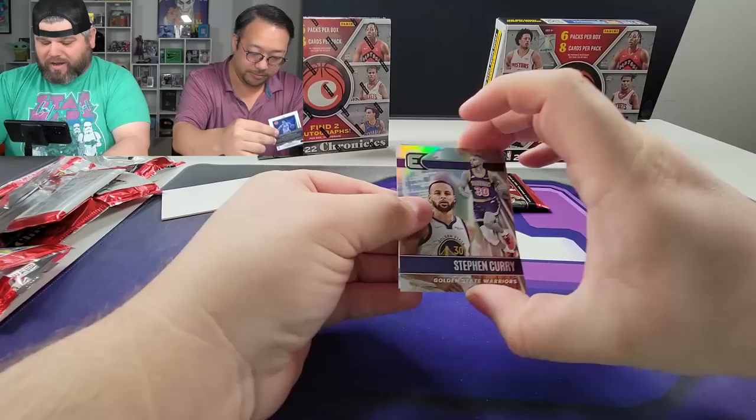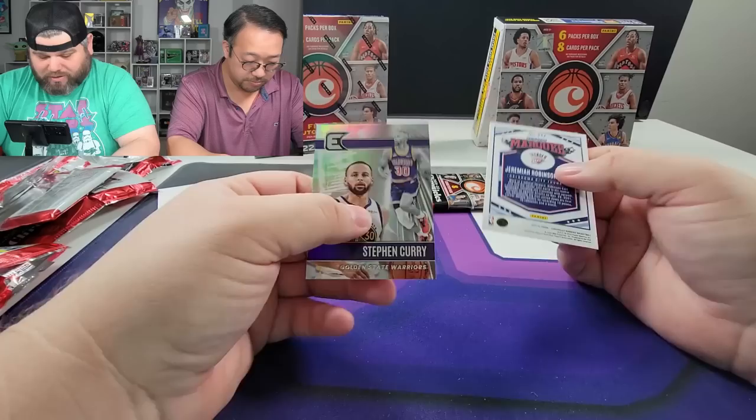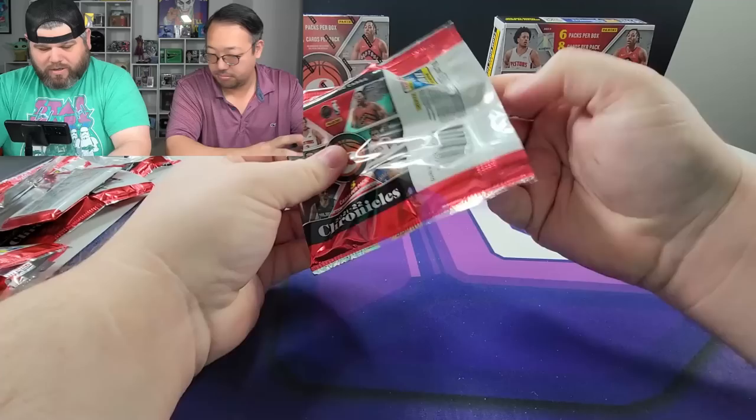There is a Steph Curry and then Earl rookie. Now see, these are just base. Even though it's essentials, I think essentials comes base like this. So I won't sleeve those. Yeah, we'll move on. All right, last pack here. See what we get. Close this box out with a banger.